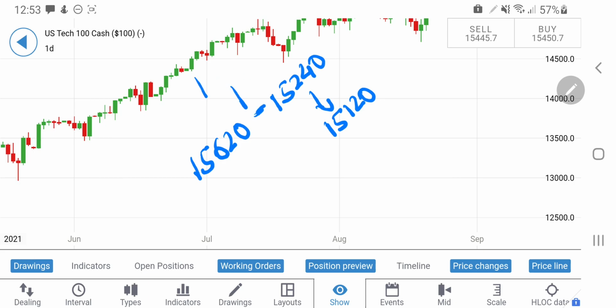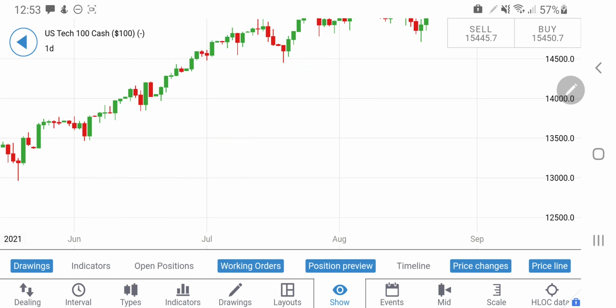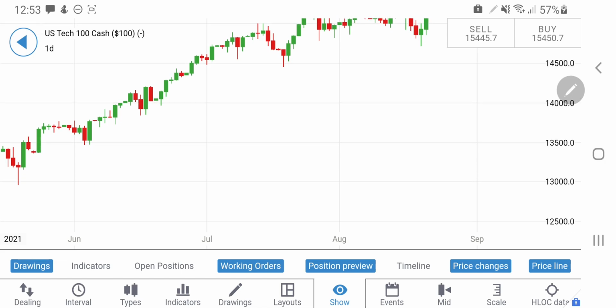In between, the level at around 15450 is a stronger support for any downward move. So if it tries to go below that, then yes, we might see a support coming into picture also at around 15300. So let me write it down. The top, or the high, may be at around 15620.